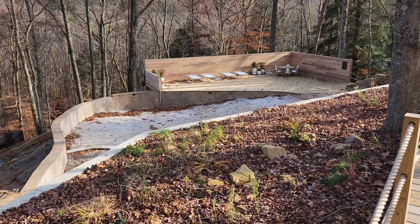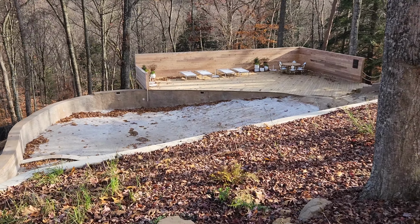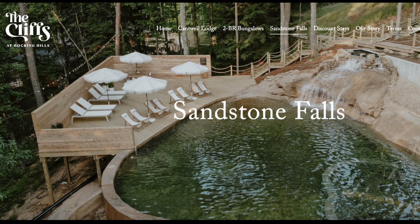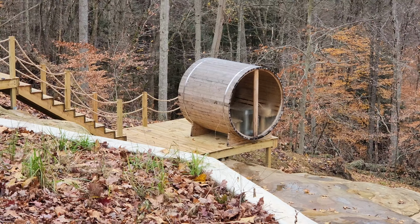And this right here is Sandstone Falls. It normally has water and you can swim in it, but this is the off season right now for that kind of stuff. But I'm sure it's really cool when it is functioning. And then over there, we have the sauna that is still functional.